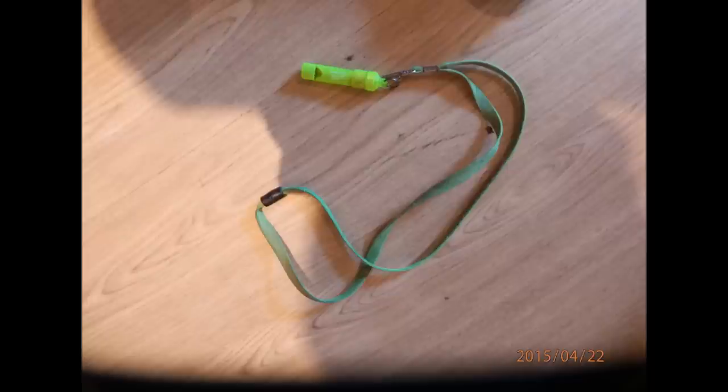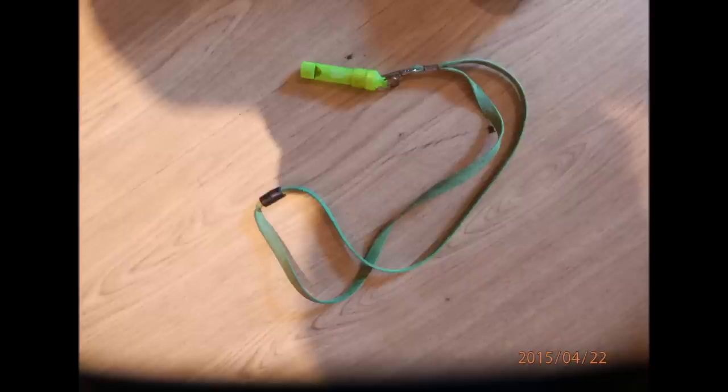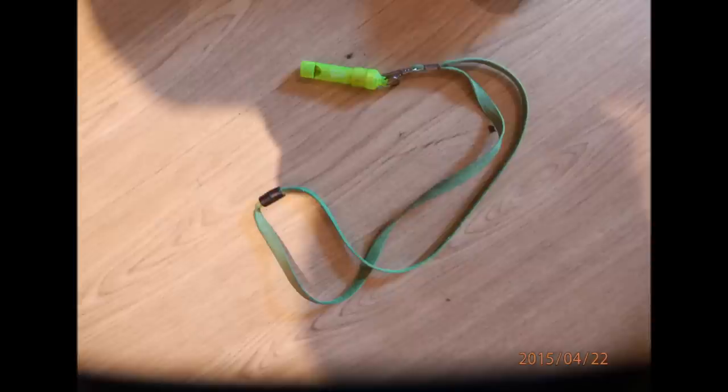I don't use the whistle too much. I found it in Halfords about 4 years ago, and it was on sale. It was a kind of special offer, but basically it goes around your neck and you just toot the whistle when you want or need to. However, the downfall is that you can't really use it at very fast speeds.